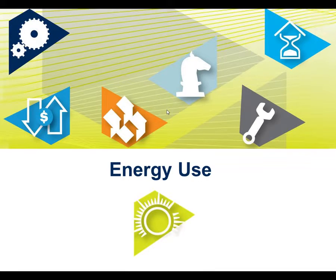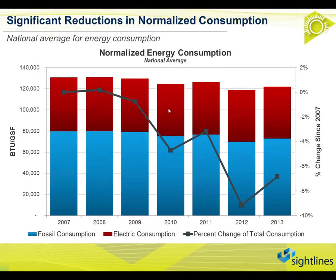It is very close to operations, and following this, we have a couple of examples from institutions that have folded utility consumption and operations together to make real positive impacts at their campuses. Well, the energy use story is actually a better story than we've shown with some of the other metrics, and that is that we've seen about a 7% decline in energy use. There was an increase from 12 to 13, primarily climate-driven because of a cold winter across the country. But overall, we're seeing normalized energy use on a BTU per square foot basis going down.